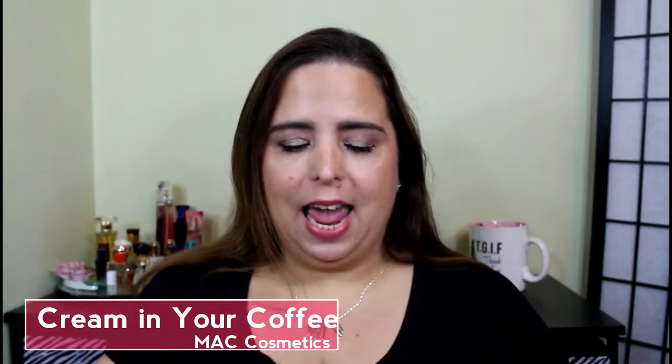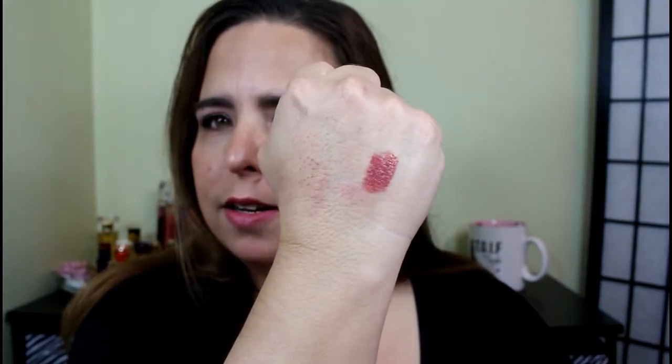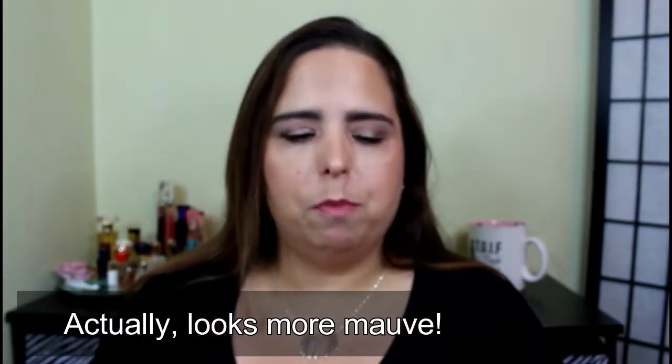And it is a MAC lipstick in the shade Cream in Your Coffee. That is a swatch. This is more of a brownie nude, little bit of mauve in it, but more brown. It definitely shows up more brown on my lips.